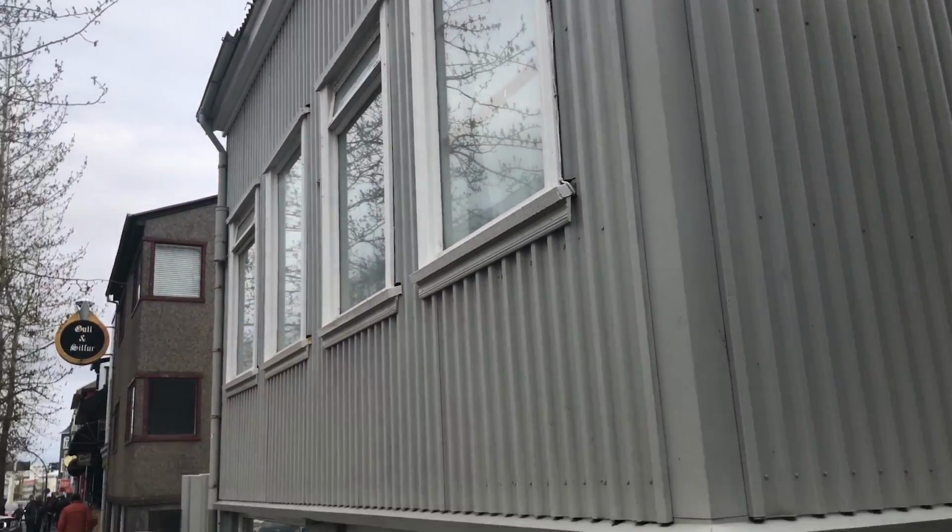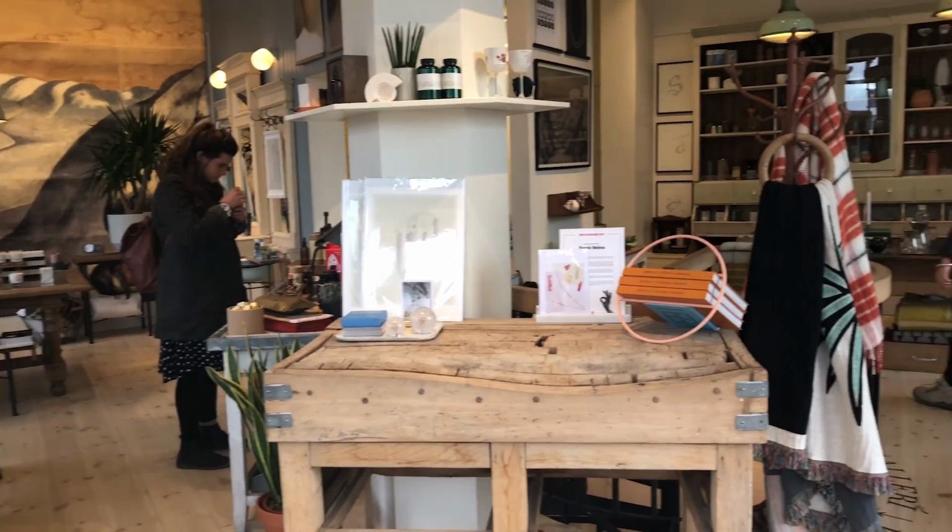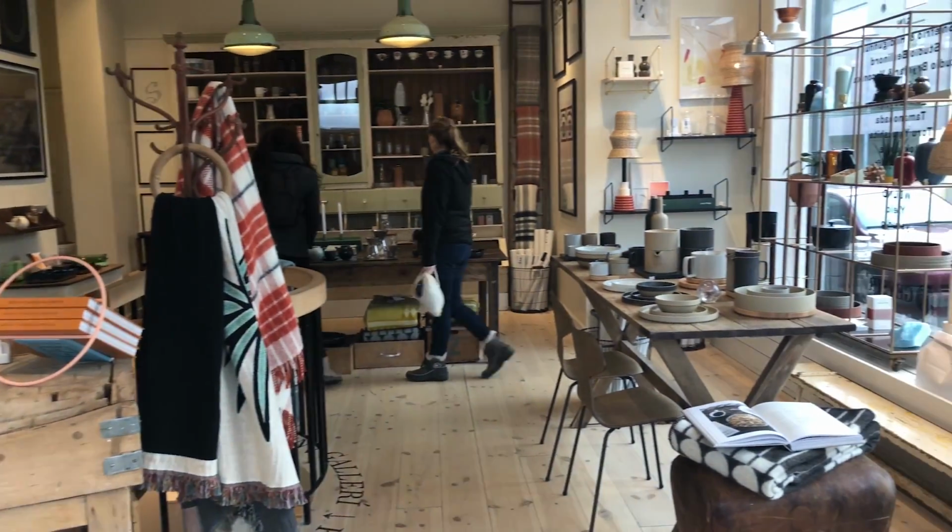The architecture to me felt like there was a model, a generic, boxy type structure, and they love corrugated metals, and then the big windows, and then you would get inside and there was this lovely Scandinavian element of design. I really liked the way a lot of the stores had their wares laid out. Everything was just extremely pleasing once you entered the stores, but from outside I would describe it as functional architecture.